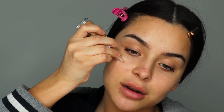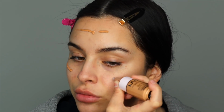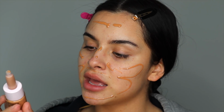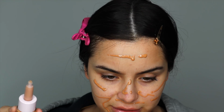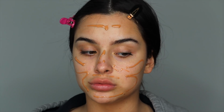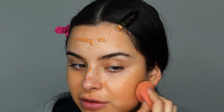Wait, is that how you do it? Oh wait, you squish this part. Am I okay? Okay. Oh, how cute is that? It's like really... wow. This is supposed to be a luminous tinted skin serum. So is it a foundation or is it a serum? I'm a little confused. Oh, this is kind of like a tinted moisturizer. Yeah, it looks like this would be really good for when you're going to the beach, but you don't want that heaviness of a foundation.